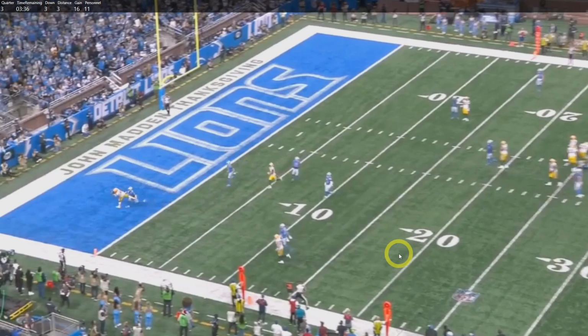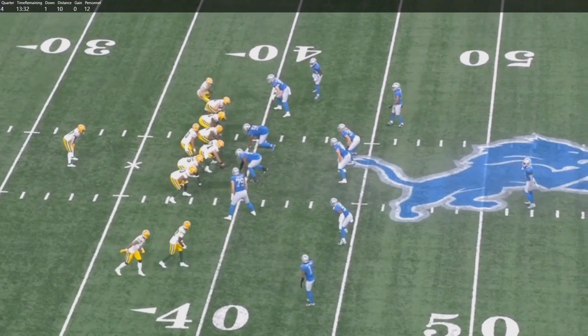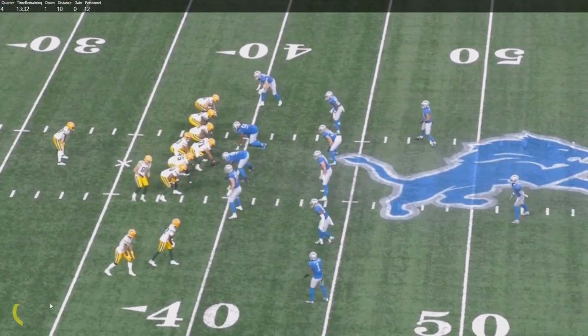I mean, this is a lot of good things from him as far as a complete receiver that you want to see that he showed off in this play. So absolutely love seeing that. We got 2 to go. I think this is the one that maybe slips and falls on.